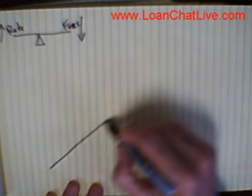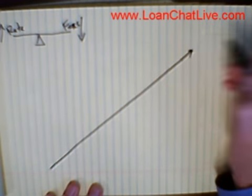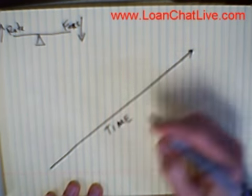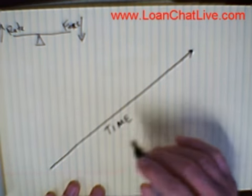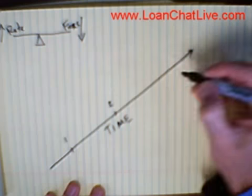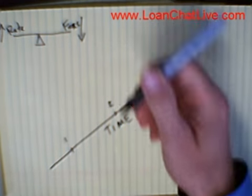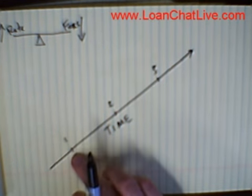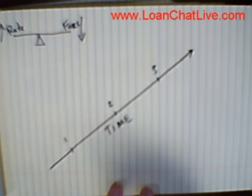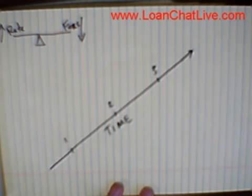And what I do is I draw a line like this with an arrow going up, and I write time below the line. And this is not drawn to scale, it's just simply for illustration purposes. I make a mark and I put 1, and I put 2, and I put 3, and then I hand the pen over to my client and I say, assuming that these are years, 1, 2, and 3, your best guess, how long do you anticipate keeping this home and also keeping this loan?